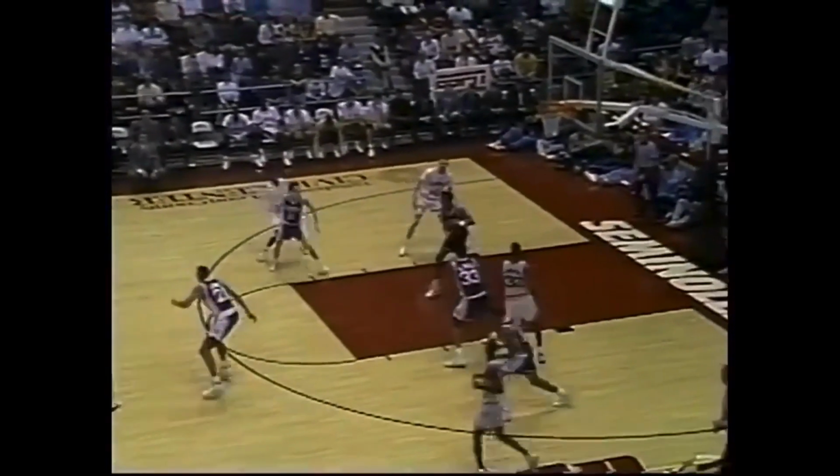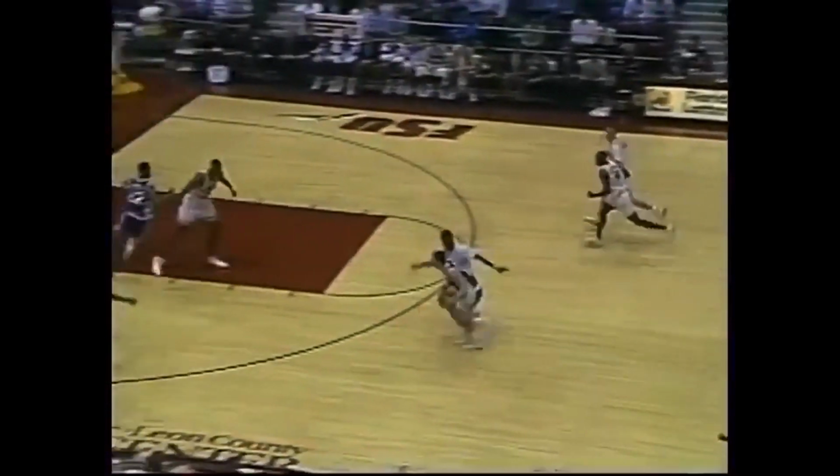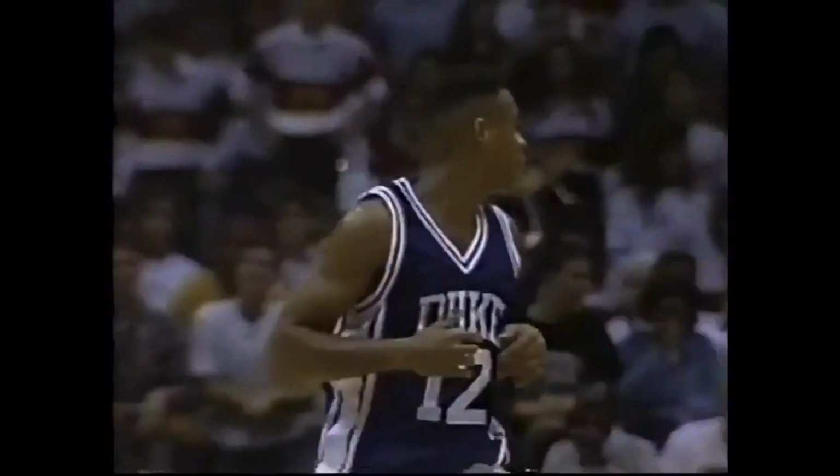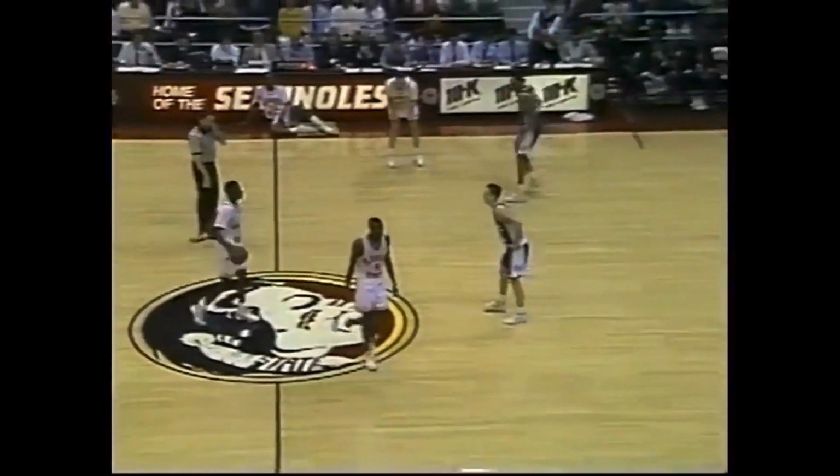Sura trying to post inside. Oh, not a good look. Oh, Hurley with the pass, and Thomas goes up and gets the free one. Well, he sets that up with a little spin move to the lane. Touch the floor. That means we're ready to play defense.